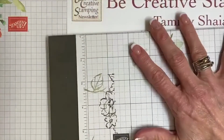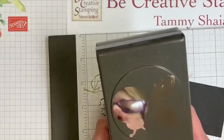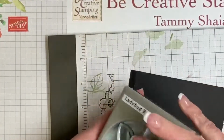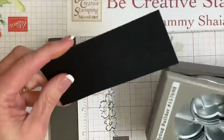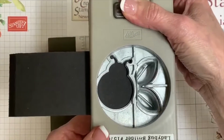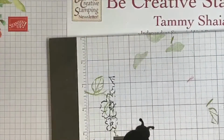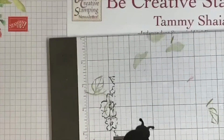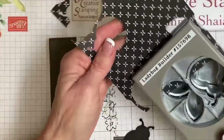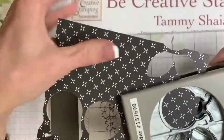So for our very first ladybug, we need to make the ladybug now. And she is a cutie. We've got a ladybug and we've got the wings, and we're going to need a ladybug body. So I'm actually going to punch one out. We need that, and then we also need the body with the designer paper. So let's see where I can squeeze in. This will work.